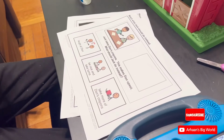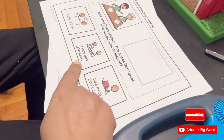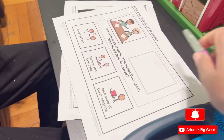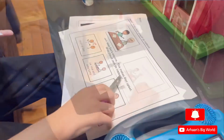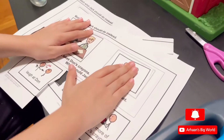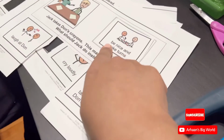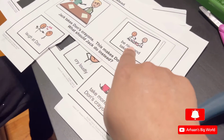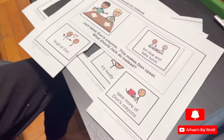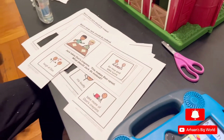Be nice and take turns, right? Which one goes there? You need to be nice and take turns. Right, Arhaan? Let's go. Cut out this one. Now read. Can you read? What does it say? Read. Be nice and take turns. Yes. You have to be nice to others and take your turns.